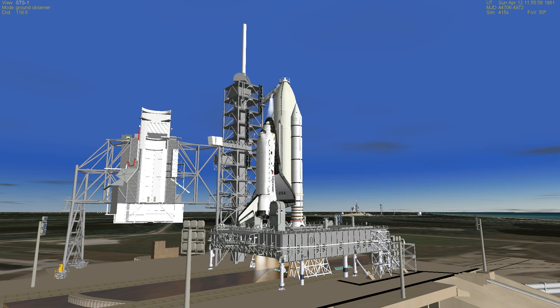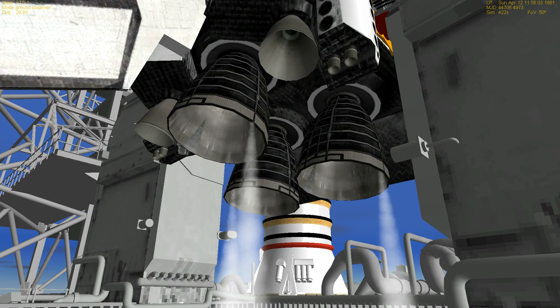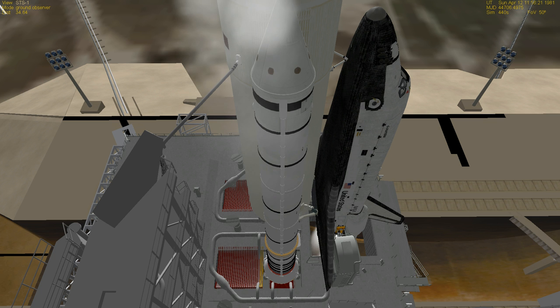As preparation for main engine ignition, the main fuel valve heaters have been turned off. T-minus 3 minutes 57 seconds and counting. The final helium purge on the shuttle main engine has been started in preparation for engine start. Liquid oxygen replenish system has been turned off in preparation for pressurization of the tank for the launch.